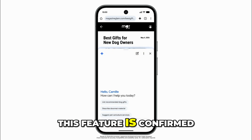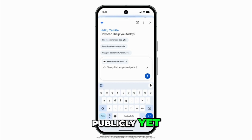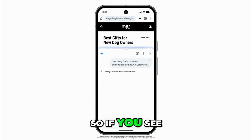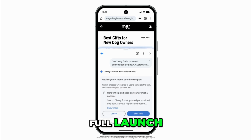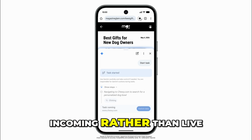Right now, this feature is confirmed for Chrome on Android. No hard release date has been locked in publicly yet. Google has signaled it's coming but hasn't given an exact timeline. So if you see headlines calling this a full launch, pump the brakes. It's in development and confirmed, but treat it as incoming rather than live.